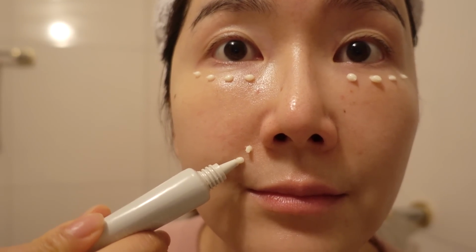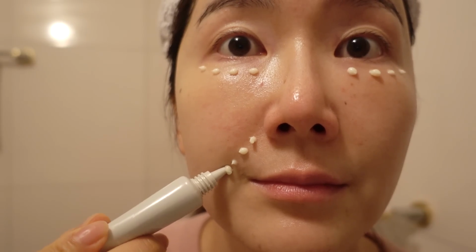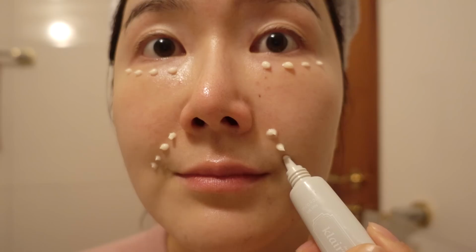And it contains sunflower seed oil, which is really rich in vitamin A and vitamin E to protect our thin skin around the eyes. And it does contain peptides for wrinkle care as well.